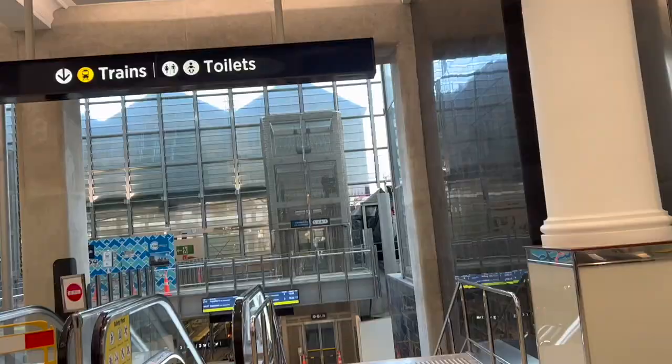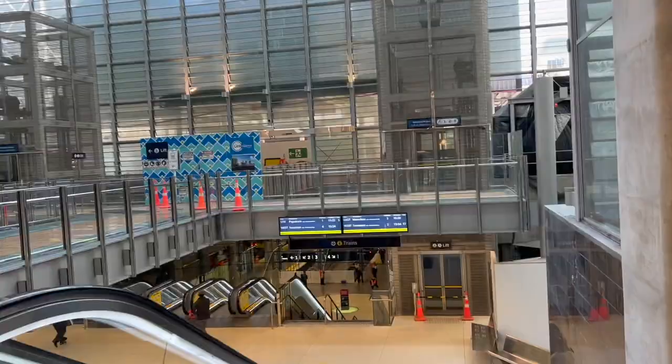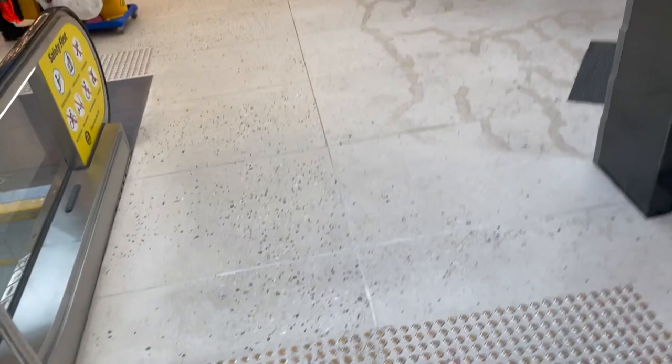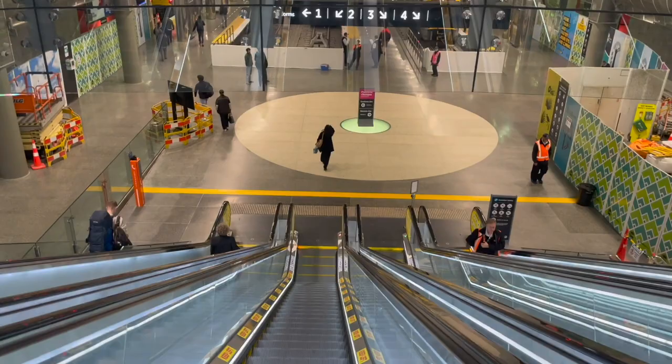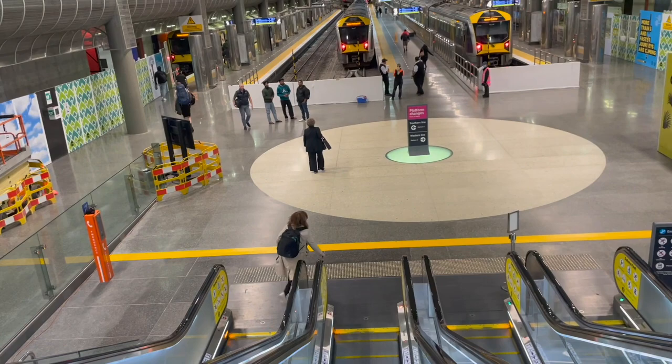All right, let's just go through. Oh, goodness me. Yes, use my card. Well, it just says trains down here, so I guess we just go down. Oh, I see, platform 1. Heading down the escalator to the platforms.